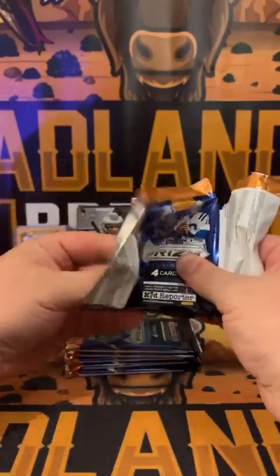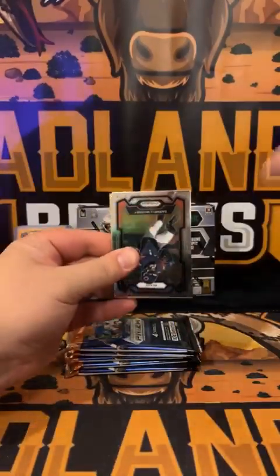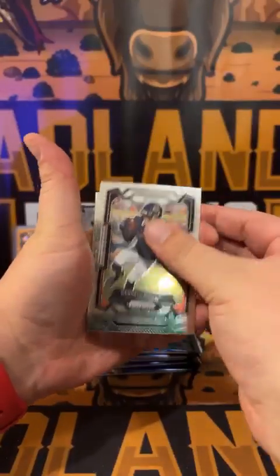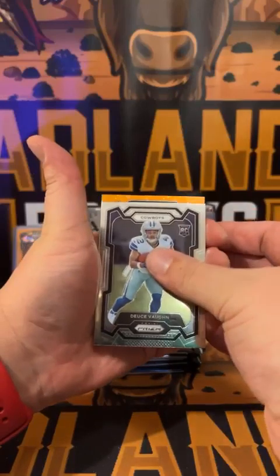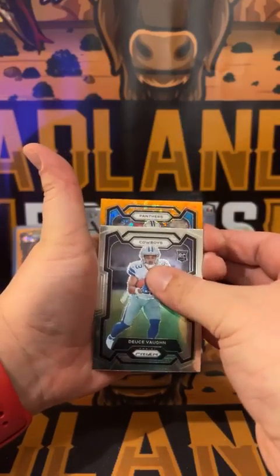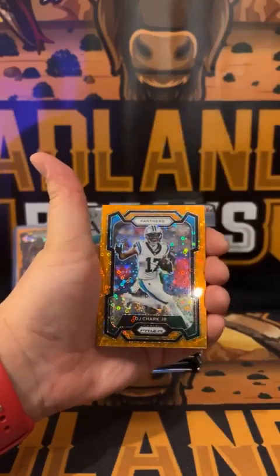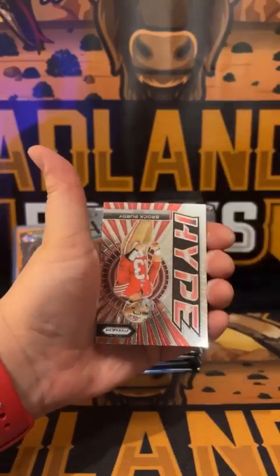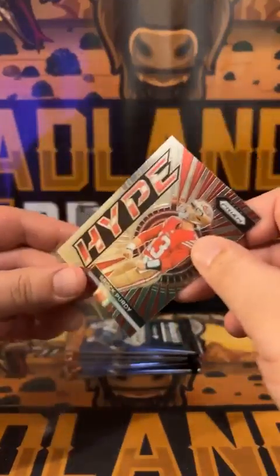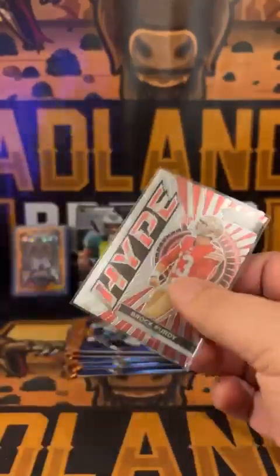Let's go. Last Prism Blaster. Let's see what we can nail out of this one. Looking for those orange discos. There's Darnell Mooney. Deuce Vaughn is your rookie there for Dallas. For the Panthers. Not a rookie, but it is going to be DJ Chark Jr. And then we got a Brock Purdy again. Hey, we'll take the hype, Brock Purdy. We'll take Brock Purdy cards all day.